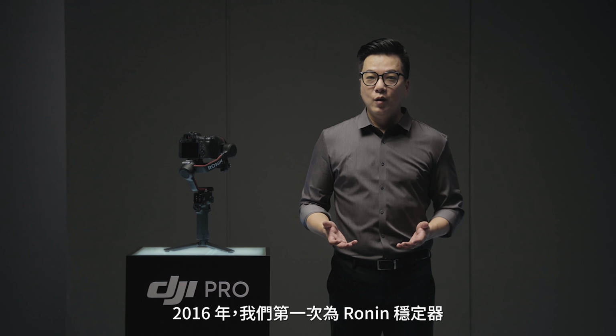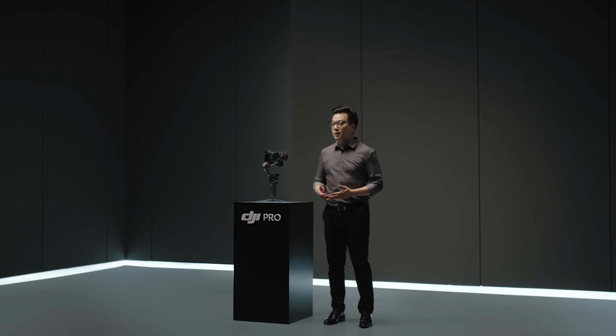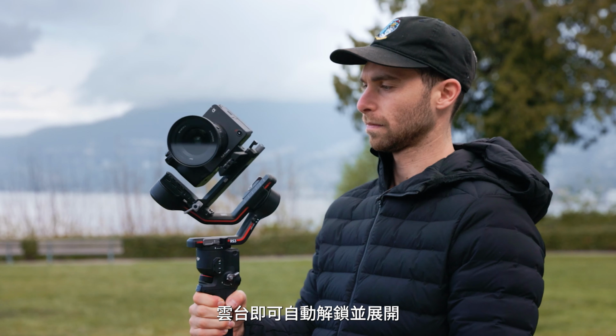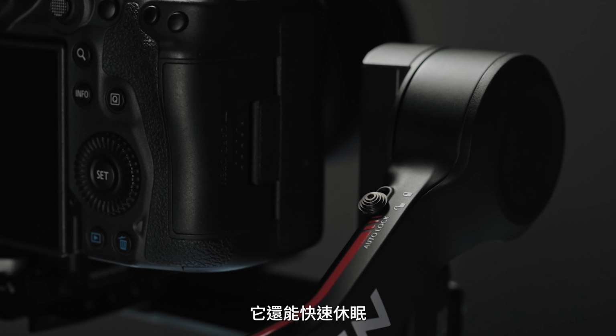In 2016, we incorporated an axis lock design in a Ronin stabilizer for the very first time. It was extremely useful. However, we found that the process of locking and unlocking could sometimes be laborious and time-consuming. This led us to design a new automated axis lock system for RS3. By turning on the gimbal, the axis locks automatically unlock and the gimbal unfolds, allowing the operator to get started in seconds. Tapping the power button once will send the device into sleep mode, which makes powering on the device, stowing it away, and relocations much quicker.